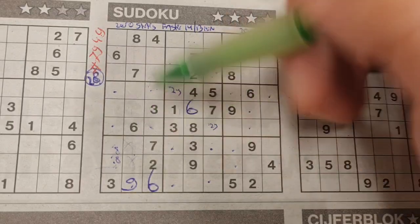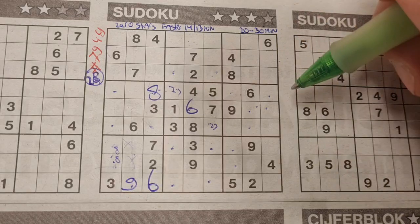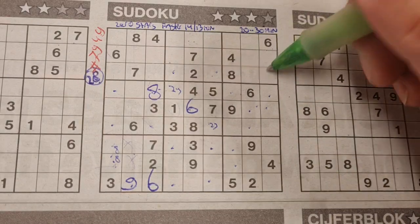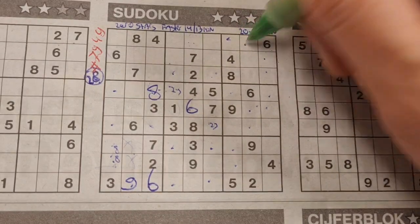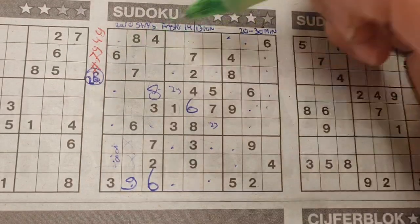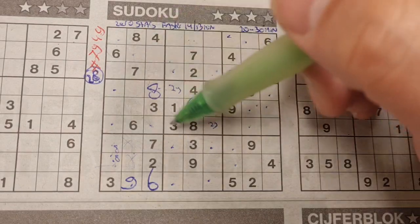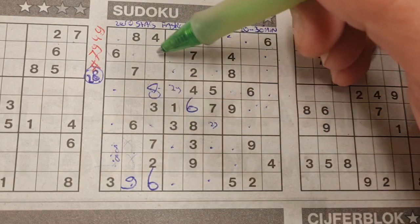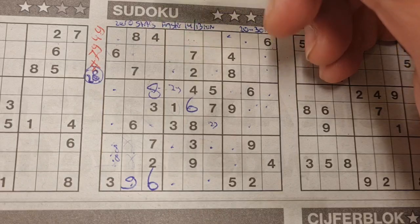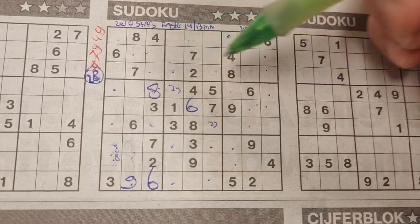We have an 8 in this row. No 8 there. 8 should be there. 9, 7, 2. Well, 1, 5, 9, 1, 5, 9.